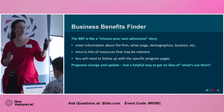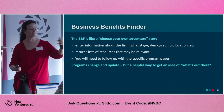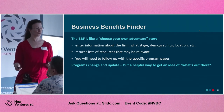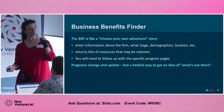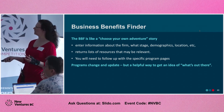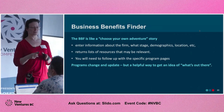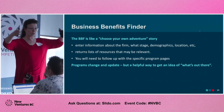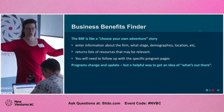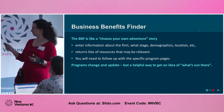You put in information about your company. So many people, I'm looking for this. This is my stage, my demographic, where I'm located. And it's going to spit back a list of, here are some programs to look into. It's not a guarantee. It will redirect you to the program websites for eligibility, for timing, all that kind of stuff. Things change all the time. There are sometimes application deadlines, so there'll be a call where everything has to be in by Monday the 32nd. Other times they're open year-round, just different programs, different rules. Just always check.